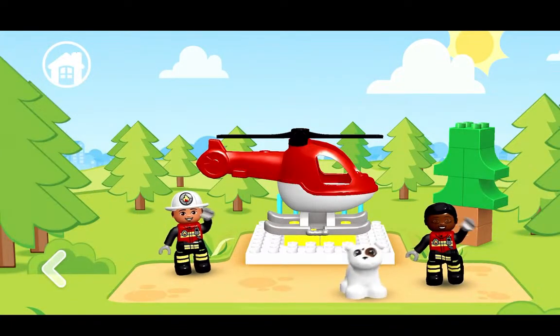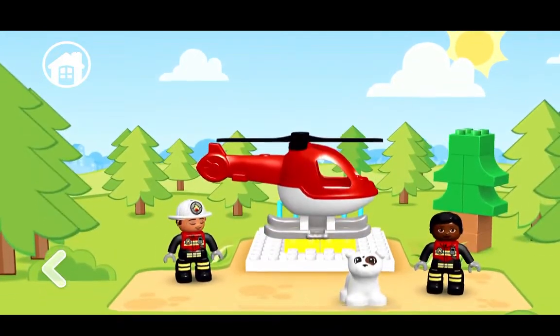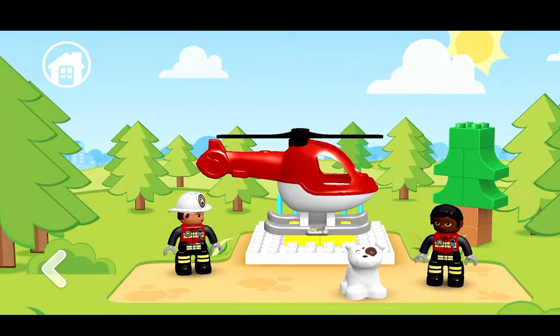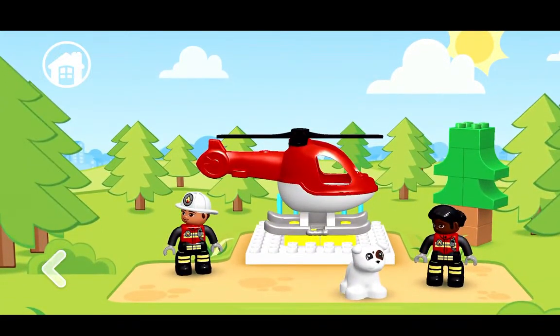Bye-bye. Hello, our little friends. Today we will visit a little farm and find out how they work. What we see here? Red helicopter, two farmers and white dog. Let's get in a helicopter and fly around the area. Suddenly, someone needs our help.